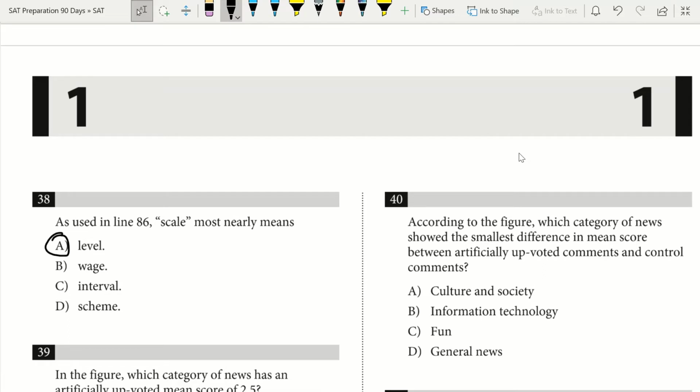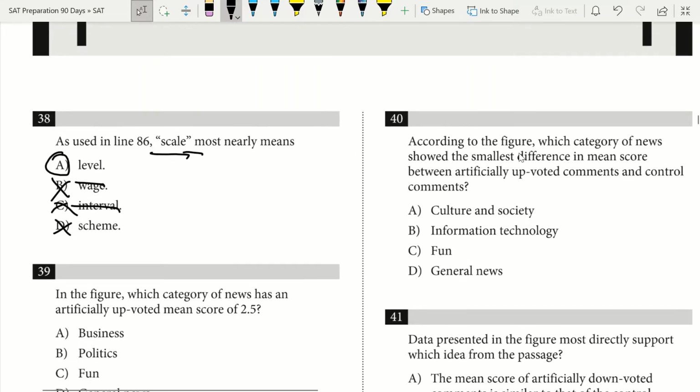We're looking at them promoting their products on a massive level through these false ratings, right? Not wage, that is way off topic, not interval, and not scheme. On a greater level, a greater scale would be what it most nearly means there.